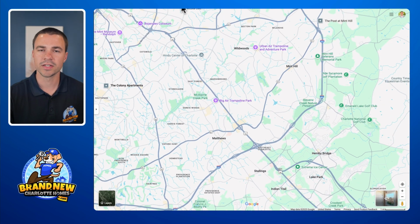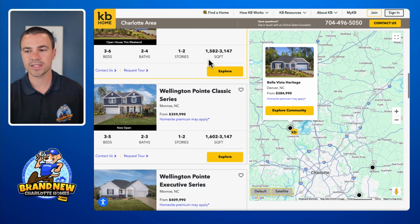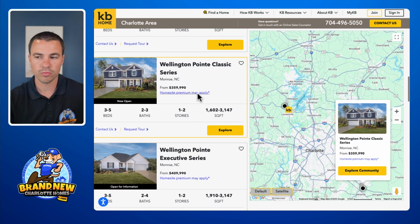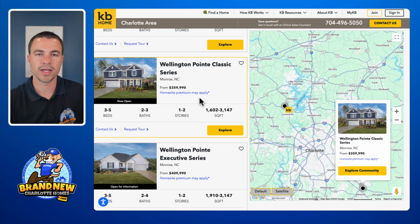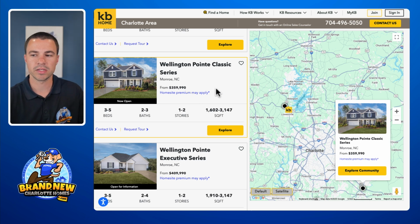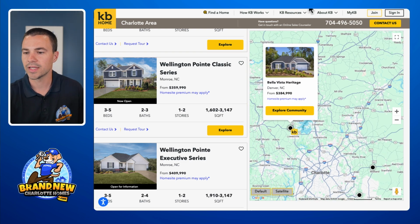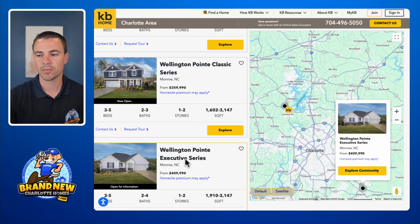So I just wanted to give you a basic understanding of the area, and then also show you the website. Like I said, they're advertising 360 up to 409. Again, home site premiums do not apply. The all-in pricing is most likely going to be closer to at least 390 or higher, but realistically, I'm seeing a lot of quick move-in opportunities around the 450 price range right now. They have a couple of different series: 50-foot wide lots, and then 60 to 70-foot wide lots as well.